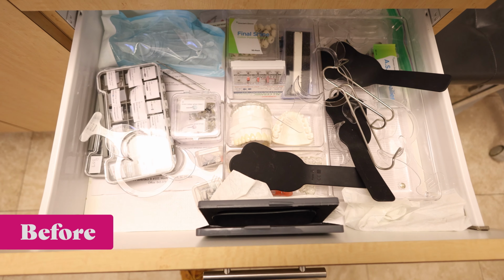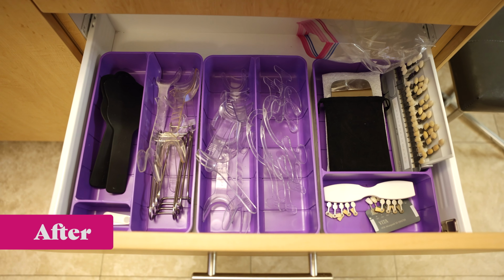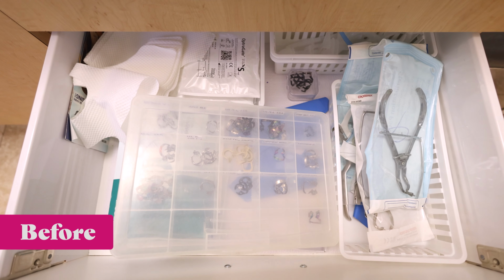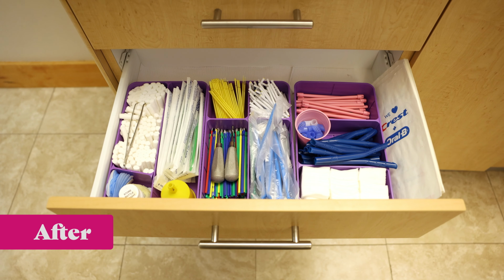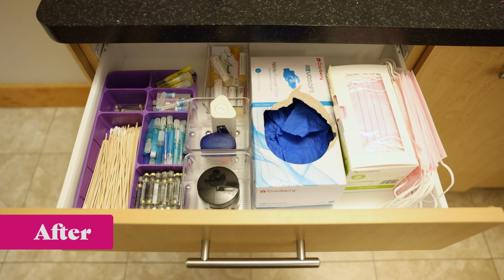And I think what Zirk did really well, because the way I did it is I set up all my rooms to look exactly the same, but I didn't think about the flow of, well, this drawer has all my impression material. But Operatory 2 also has all the impression material, but we don't use Operatory 2 that often. So then what happens is the materials expire in Operatory 2.